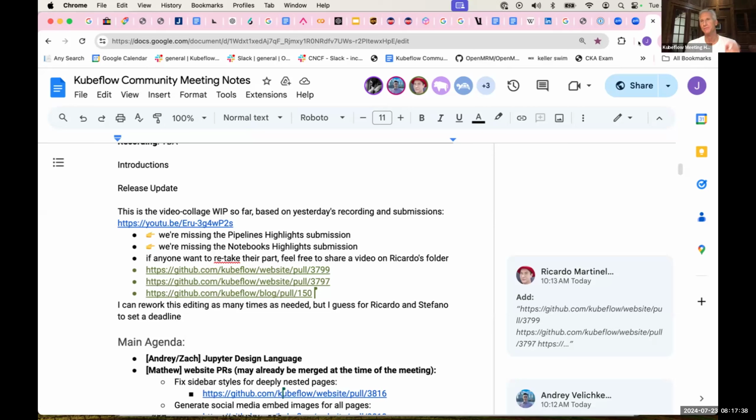And sometimes it's easier if you can record them both together, because I think, well, I guess they're not right next to each other, are they? They're not. We don't go from notebooks to pipelines in the presentation. Okay, well, I'll let you guys handle that, but I just consider potentially bringing the release team together one more time this week to tie up the dangling items. Ricardo, it's up to you how you want to do it, but it might help you get things done.